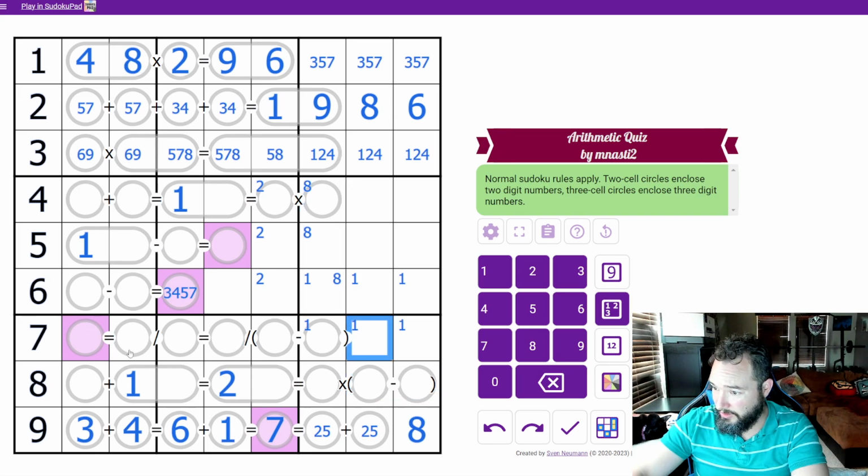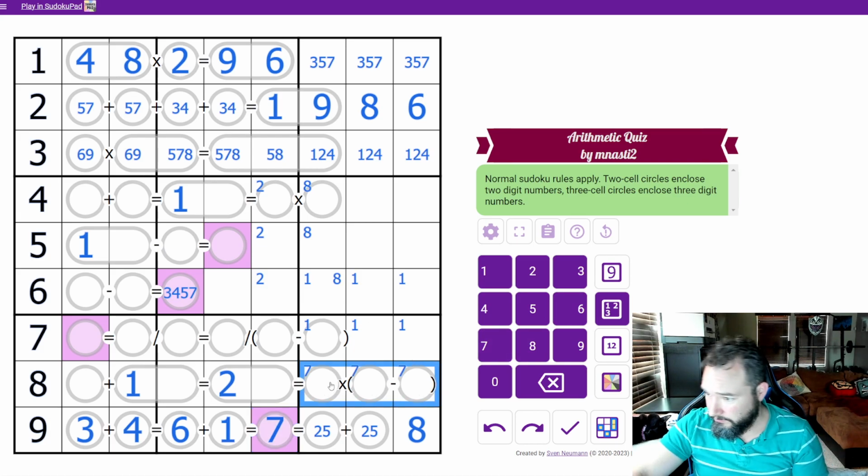Anyways. Solving some sudoku so we can clean that up a little bit. 9's gonna go somewhere right there. I don't know. Wait, 7 has to go right here somewhere.